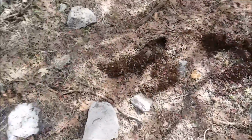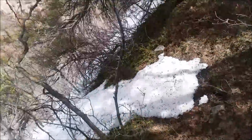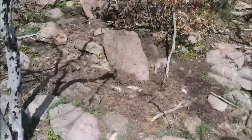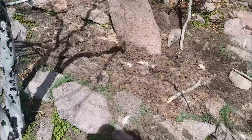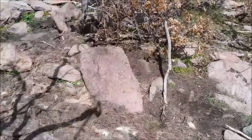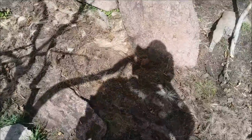Some elk tracks coming across. Right on down. Well, let's see what happens, guys. Oh boy. Stinks in here. Well, like I said, that lion is an elk killer for sure.